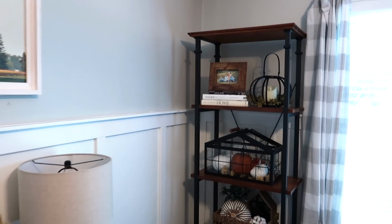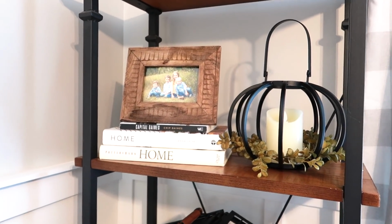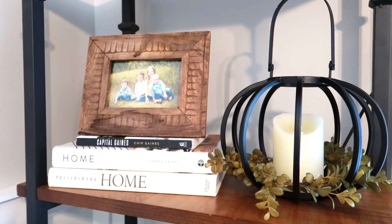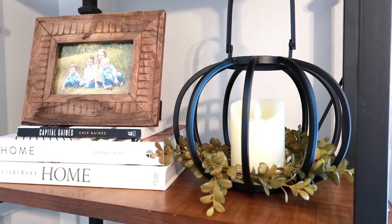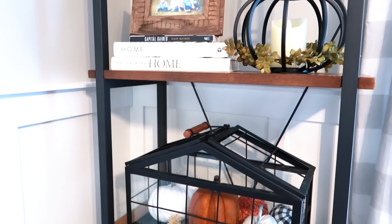And over here on my shelves, I did make a few updates, or added, I should say, over here. So I have my stacked books and a picture of the kiddos last fall when we did family pictures. And then to this Joann's lantern, I actually added another one of those mini wreaths from the Target dollar spot. I love those mini wreaths. I almost wish I would have grabbed a few more of them.